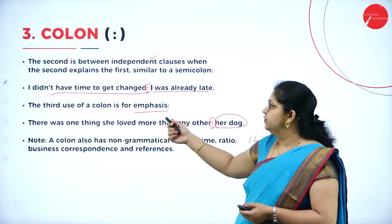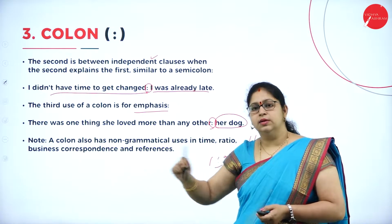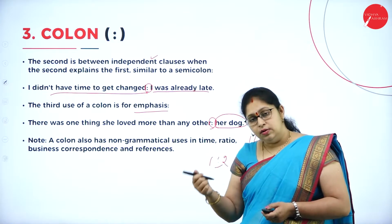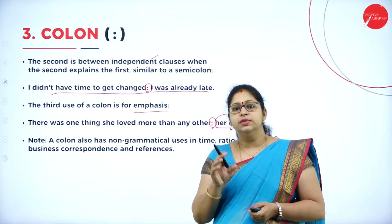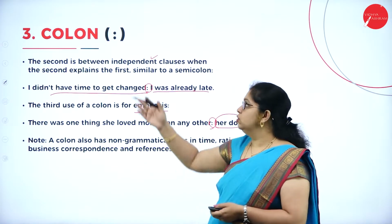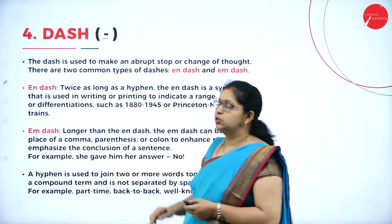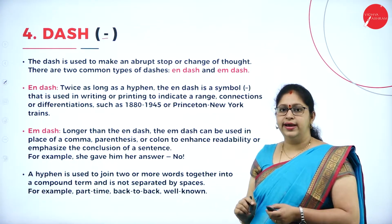One is to emphasize, and the other is when the first sentence is telling something about the second sentence, and when the phrases have something followed by them for explanation. In all these three conditions we use a colon. Dash. So, this is the dash. A small line is called a dash.